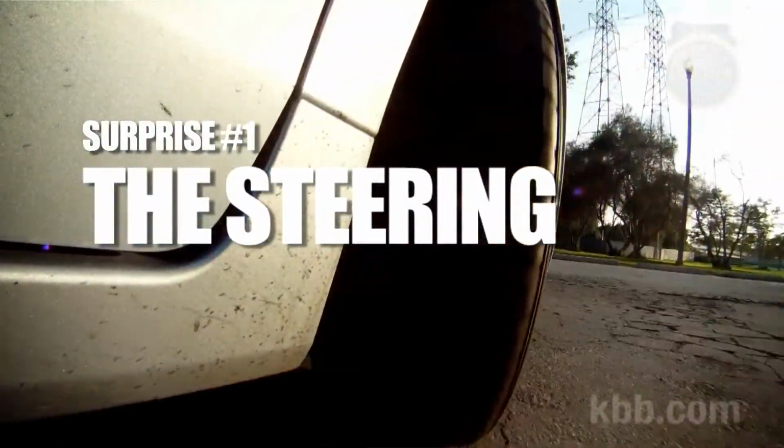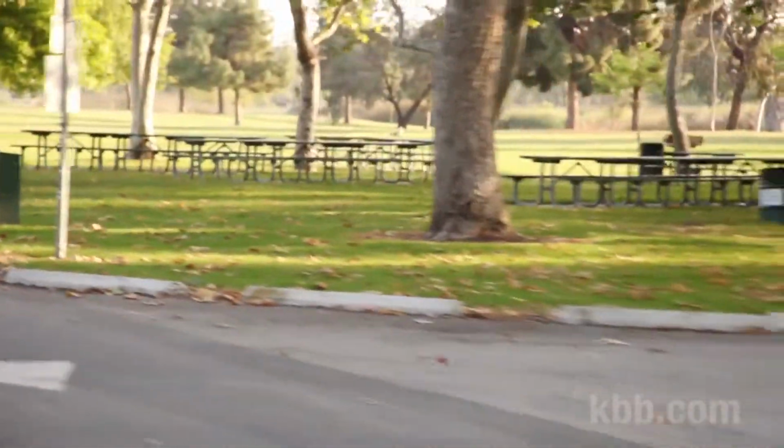The original Prius has light, numb steering. Strangely, the Prius V steers much better. Not only does it offer better road feel, but it has a quicker steering ratio, meaning the most practical of Prii is also the nimblest.